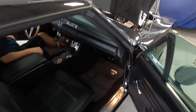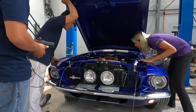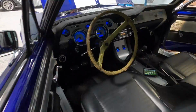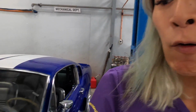Data now. This is Marvin. Marvin handles everything here in the car shop. I'm gonna program this thing right now. Nasty cam. The idle sounds like that because the cam is very aggressive.